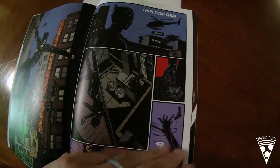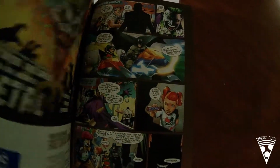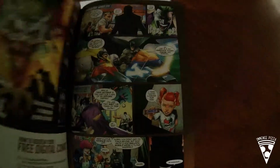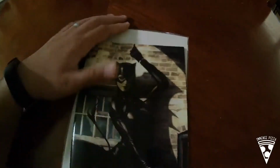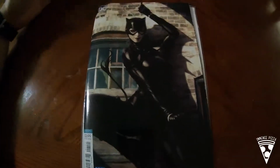She quickly tracks him down, but then at the end of the issue, as you saw on that page I showed earlier, it leads to a room full of Catwomen, as you see here. There's a lot of action in this book, which was great, especially considering that it's Catwoman.